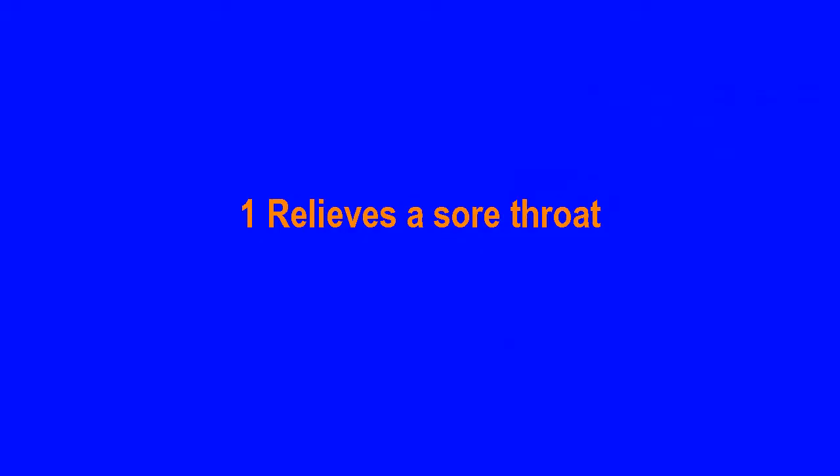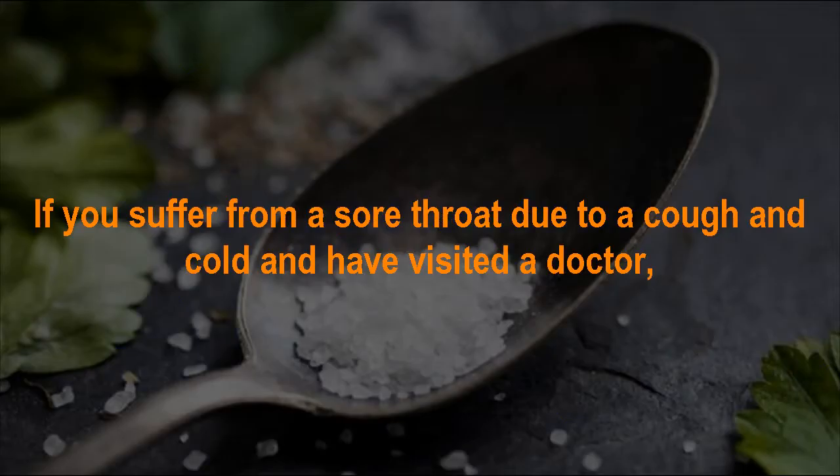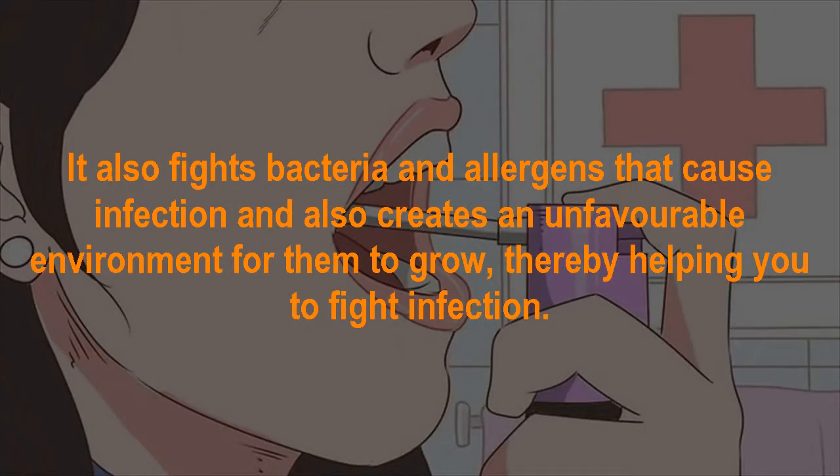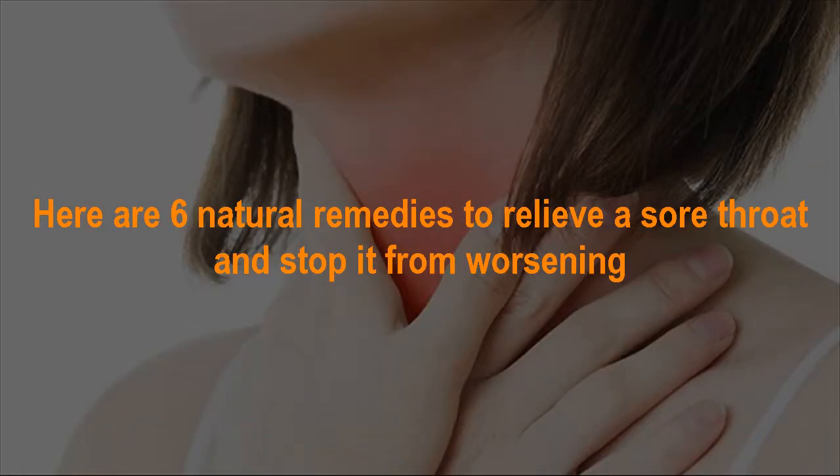1. Relieves a sore throat. If you suffer from a sore throat due to a cough and cold and have visited a doctor, he or she might recommend gargling with salt water apart from prescribing medications. Salt water removes the water present in the inflamed tissues of the throat and thus helps in relieving sore throat. It also fights bacteria and allergens that cause infection and creates an unfavorable environment for them to grow, thereby helping you to fight infection.